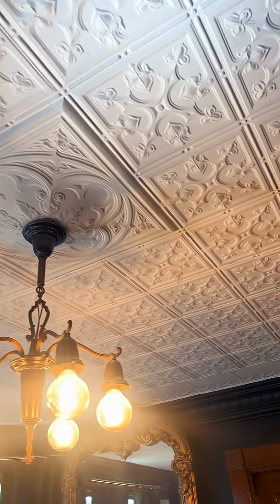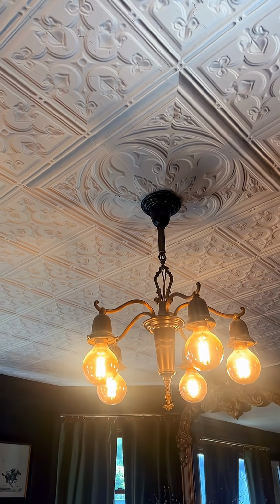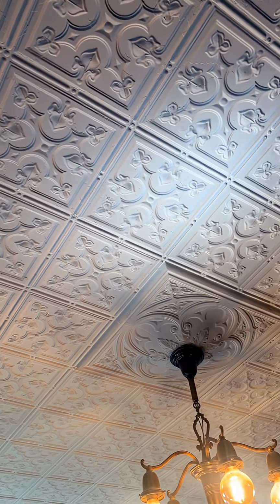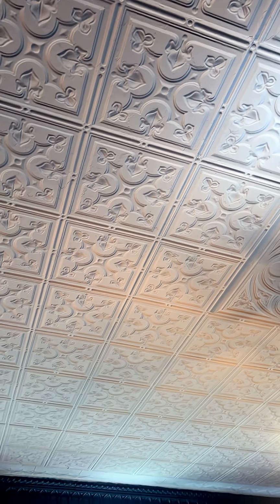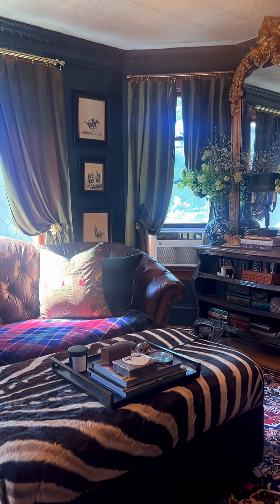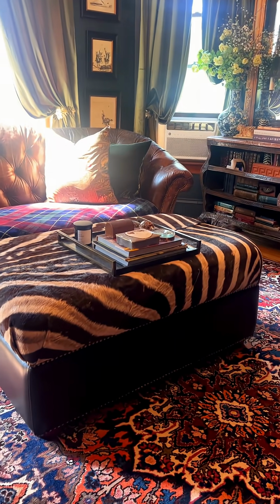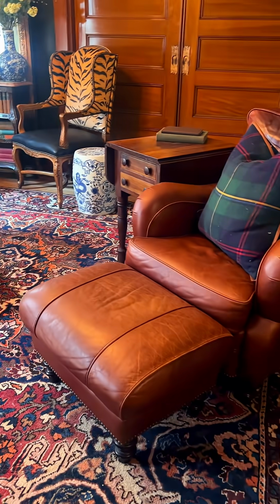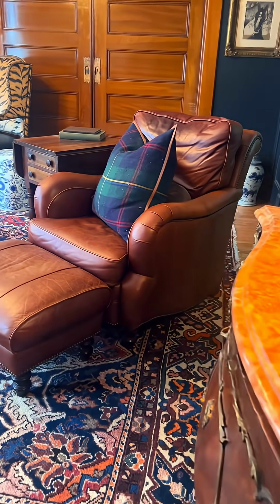This ceiling is original to the house. The house was built in 1892, and most of the rooms in our home actually have this kind of ceiling, very detailed and very elaborate. Tin ceilings were used in place of plaster because plaster would fall and break and need frequent repair, so people would use the tin to give the same look without spending the money to get the plaster.